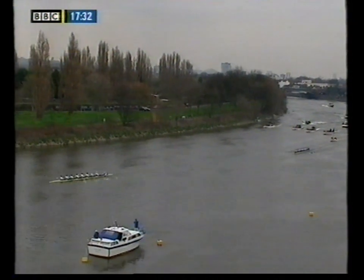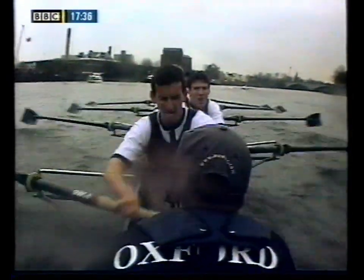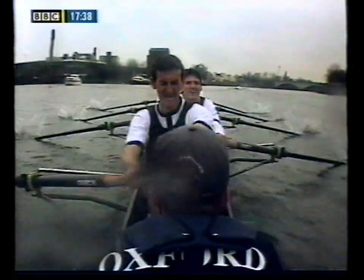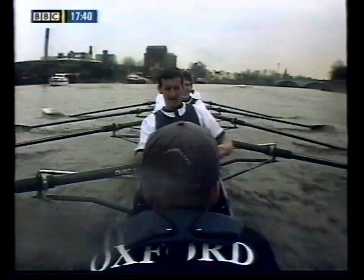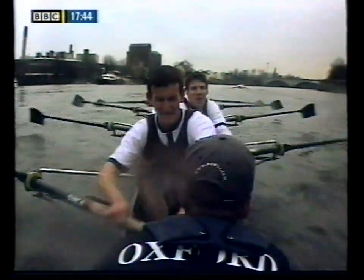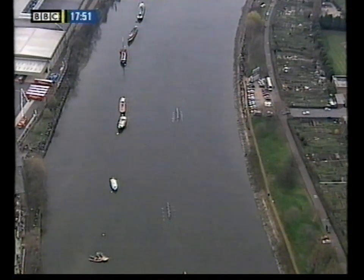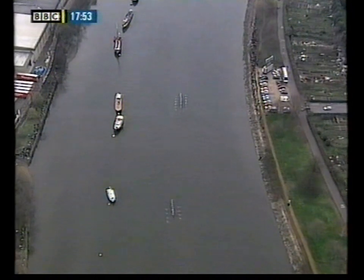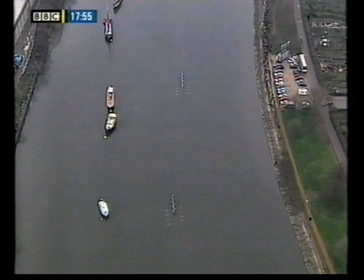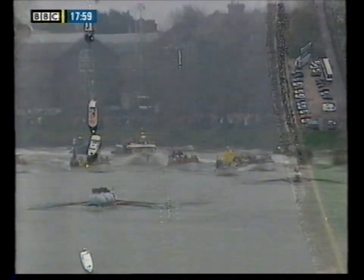As Cambridge come to the closing of the race, Oxford battling on, driven by their winning cox of last year. But they really have made no impression from the moment that they lost their advantage. Remember, they were up at the beginning, and then came that crucial moment when Cambridge went away, and they're going to win handsomely.